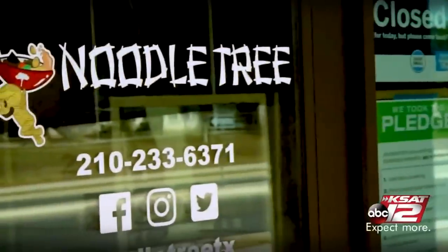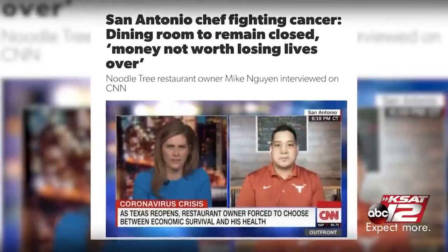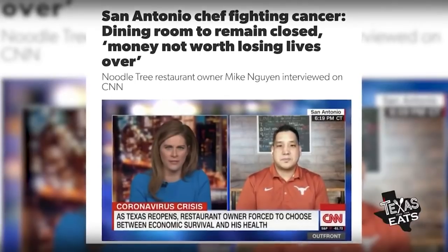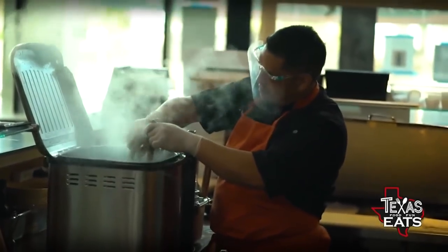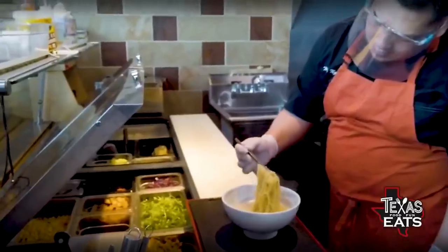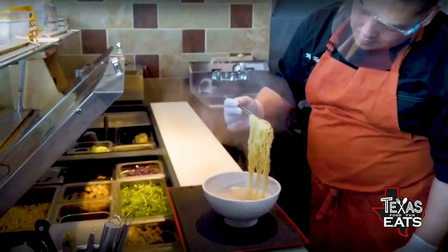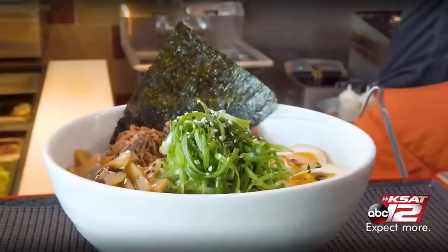The COVID-19 outbreak hit Noodle Tree twice as hard this past summer. Due to hospital overcrowding, owner and chef Mike Gwen relocated to Dallas to continue his cancer treatments. He was forced to shut Noodle Tree's doors for 5 months during this time. Community support has kept his business afloat, and he has recently been able to return to San Antonio and reopen on a limited basis while he continues his cancer treatments in Dallas. Joining me now is Mike Gwen. He's the owner and chef out here at Noodle Tree.